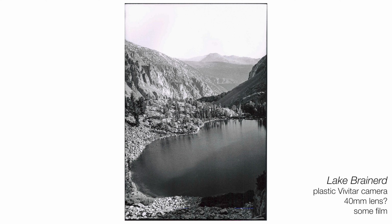And to get everything from near to far, this image was taken on a shitty plastic Vivitar camera with a plastic lens that I think I got as a thank you gift for donating to someone or something. I mean, this was a real piece of shit camera. Made a good image. This was also when I was a poor student and probably using the cheapest film I could find.